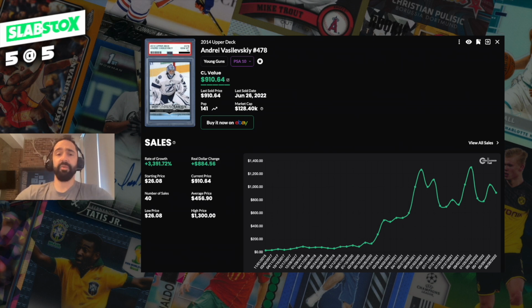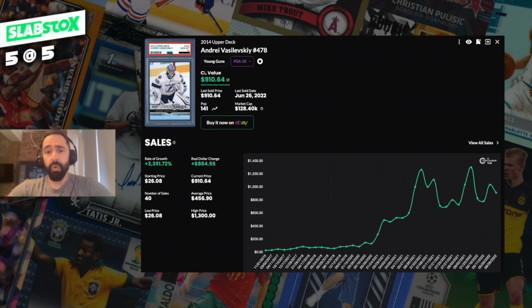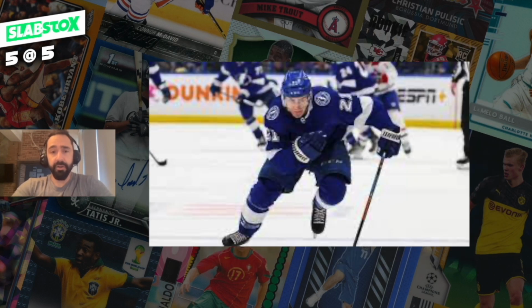And that might be an interesting pick here, as Vasilevskiy is on his way to becoming one of the best goalies in history. And the Lightning will still be a contender next year and for the years going forward, as long as they have general manager Julien BriseBois and coach Jon Cooper and such leaders on defense and offense. Tampa Bay will still be one of the best teams in the league. So Vasilevskiy might be an interesting play here.